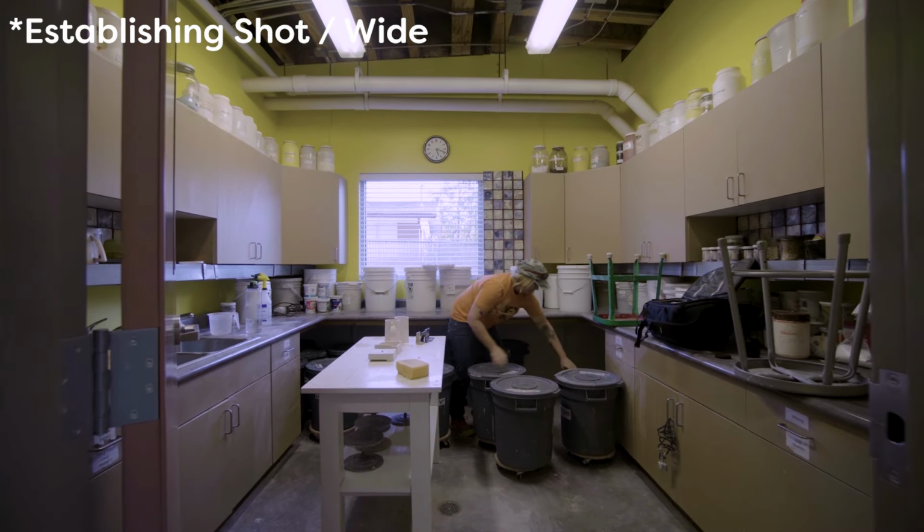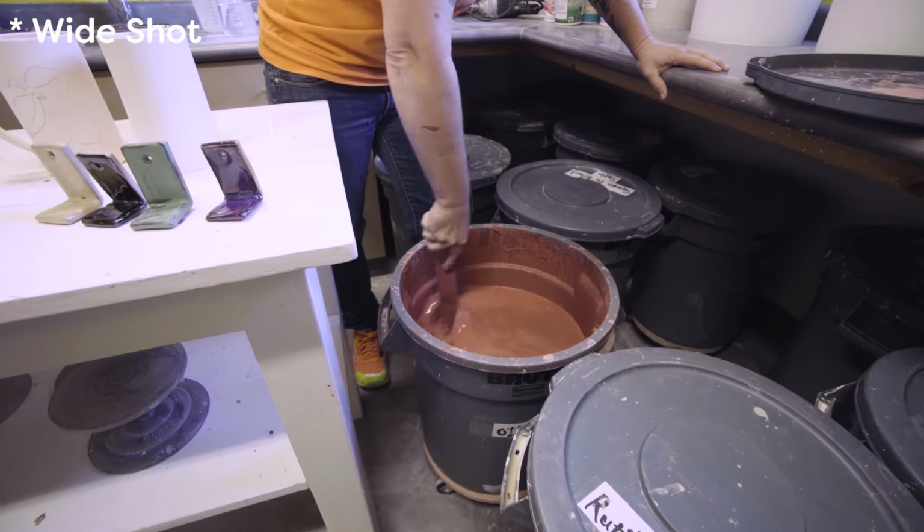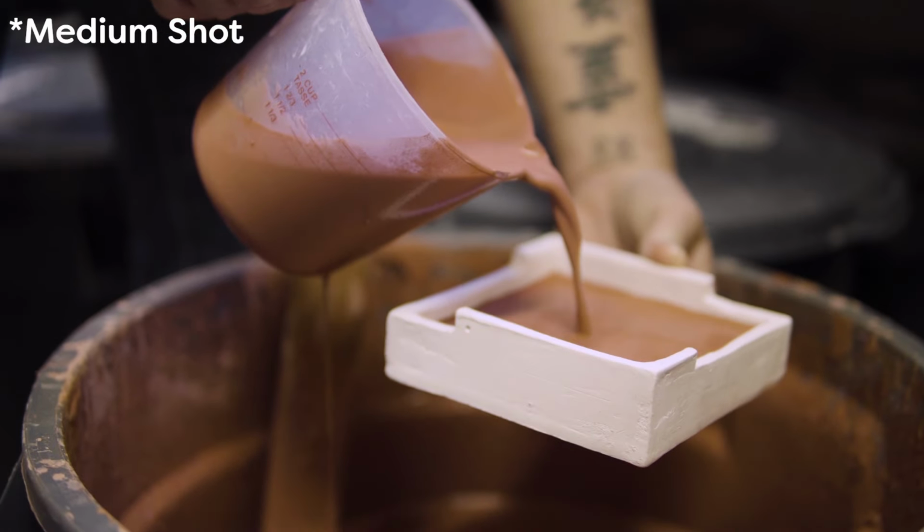Movement should be kept to a minimum unless you have a stabilizer or gimbal to keep the footage smooth. If you do have a gimbal or stabilizer, there are a few different movements you can do.